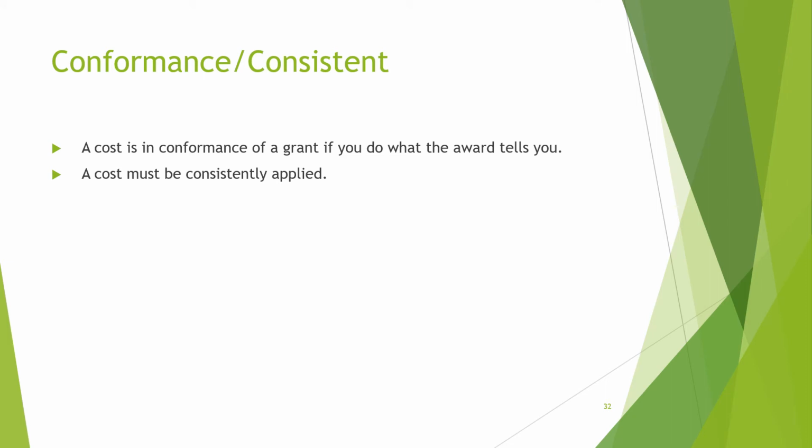Okay, so we've had allocable, we've had reasonable and necessary, and the next big bucket to really think about to be a good steward of spending or monitoring grant funds is conformance and consistency. So costs in conformance of a grant means you do what the award tells you. You're operating within the parameters of the grant, staying within the four corners of what you said you're going to do with it.